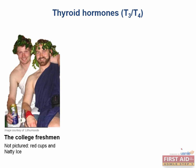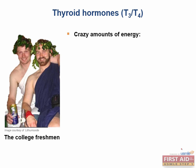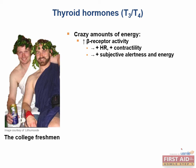First of all, these guys have ridiculous amounts of energy, but how the heck do they keep going? As it turns out, T3 and T4 are potent potentiators of catecholamines at the beta receptors, leading to all the things you'd expect: faster heart rate, increased contractility, and a greater mental subjective sense of energy.